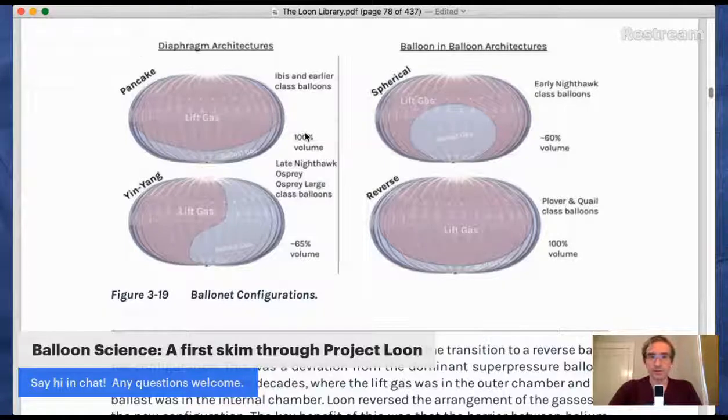Pancake, ibis. That was weird. It literally had a big flat sheet in there that would just be pushed up or pushed down. What's interesting in these diagrams is it is not representative of real in-flight ballonet shape, which I'm a little disappointed in, because helium is lighter than air. It actually makes the ballonet have a completely flat interface between the air below and the helium above, yin-yang excepting.